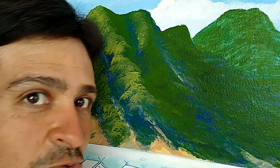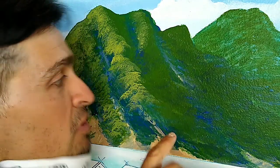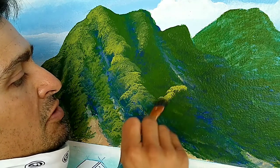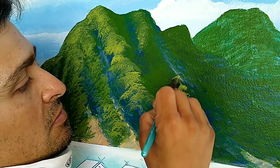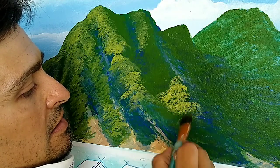You just have to picture where the sun comes from. We did blue on the bottom and then dark green, and now we're doing like kind of like a light green on top. So you start with the darkest and then you do the highlights again.